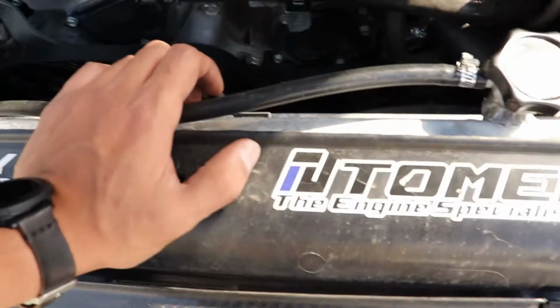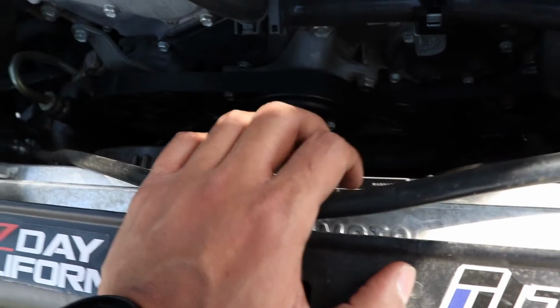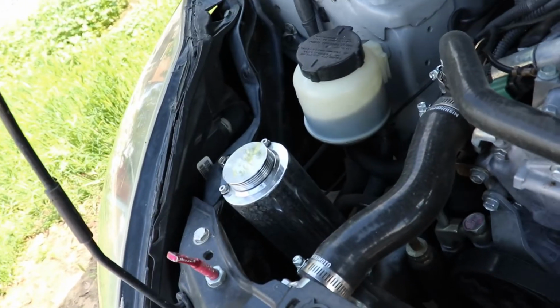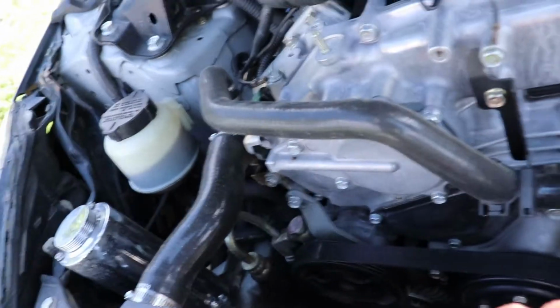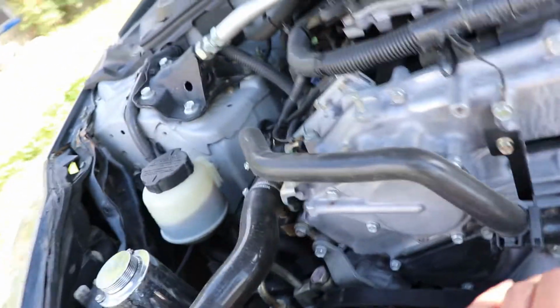I have Mishimoto radiator and their fan. So that helps with cooling. I have the reservoir. Actually, I think that might be it. As far as engine-wise, I haven't done too much to the engine. I just wanted to keep it reliable.